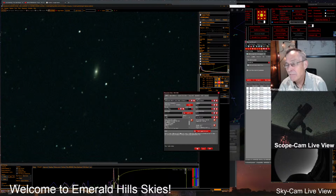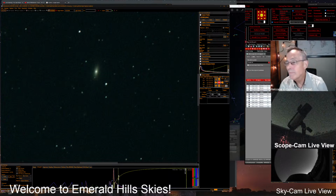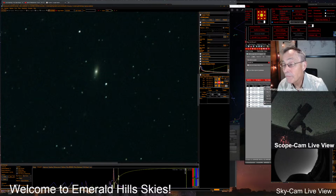Okay, that's 45, 46. How interesting. Bright core, little star out here at the edge. Tiniest galaxy that... All right, next is 4845.